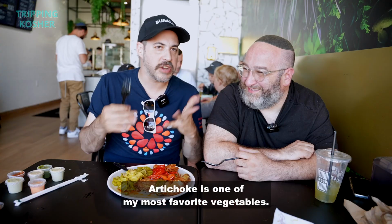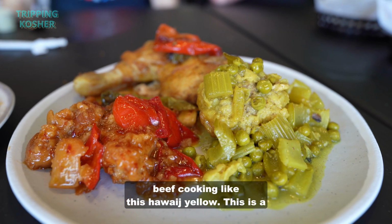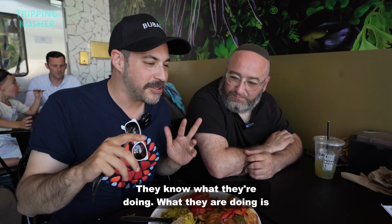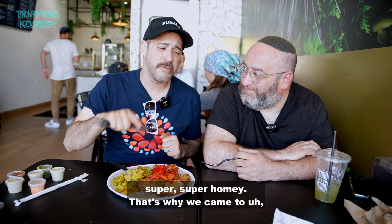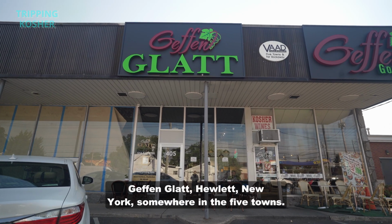Artichokes are one of my most favorite vegetables. They have a unique texture and flavor. And to get a stuffed artichoke with this stuffed beef cooked in this yellow sauce. This is a house of comfort food, fast casual in operation, and really snazzy with everything done here. They know what they're doing. What they are doing is great, fun, casual food, very easily accessible, super homey. That's why we came to Hewlett, New York, somewhere in the Five Towns.